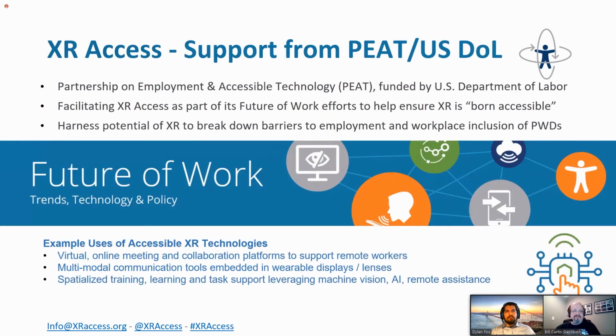I really want to comment on how important it's been to have support from a very important organization, the Partnership on Employment and Accessible Technology, known as PEAT, who is funded by the US Department of Labor. We've been very lucky to have this organization help lead this community of practice, and they're really providing a lot of support. They're doing this as a part of their future of work efforts to help ensure that XR is born accessible. This is key in helping harness the potential of XR to break down barriers to employment and workplace inclusion of people with disabilities.